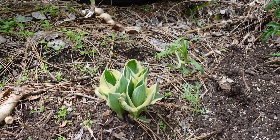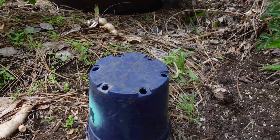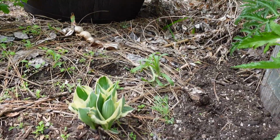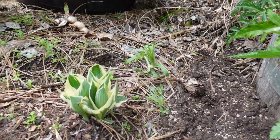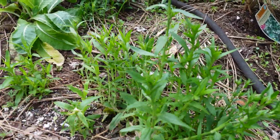And what I did, just to show you, is I took a regular empty pot and popped it over the top like that during the night, and I would remove it during the day because the day temperatures would come up a little bit. It seems to have fared just fine. It looks like this little tip right here got a little burned, but other than that, it's doing great. Here are some dianthus. It's just doing beautiful.